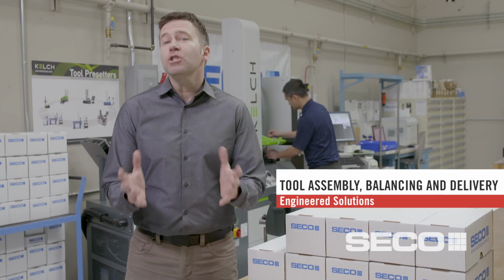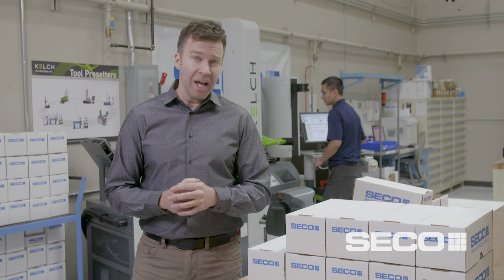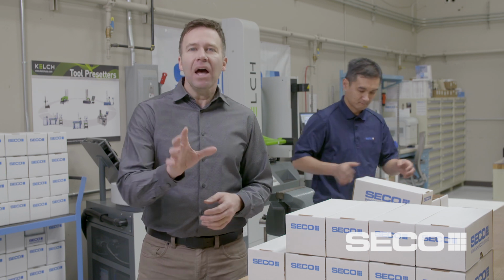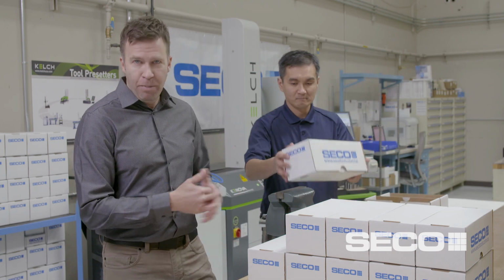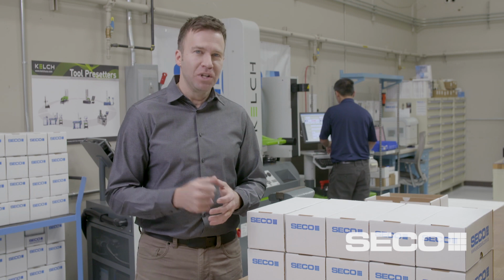Of course, we don't just build the tools, we also conduct runoffs. The tools are assembled, balanced, and ready to integrate in production before they reach your facility. When you receive the tools, they'll be ready to cut parts. Not only that, but the tools will arrive at your door in a single package with the components for each tool packed together. Everything is clearly labeled and ready to quickly sort and organize so that you can start producing parts immediately.